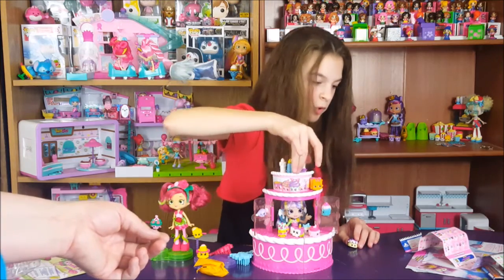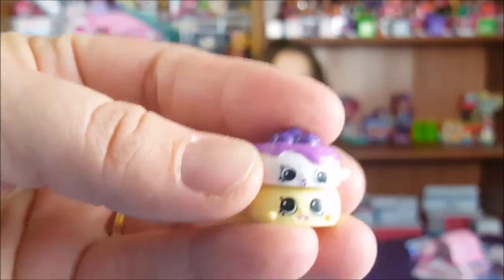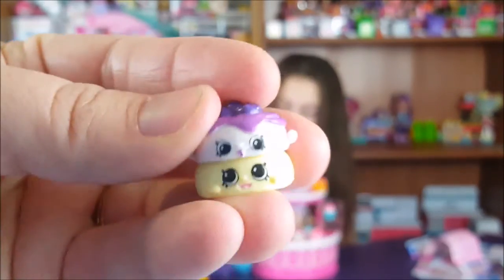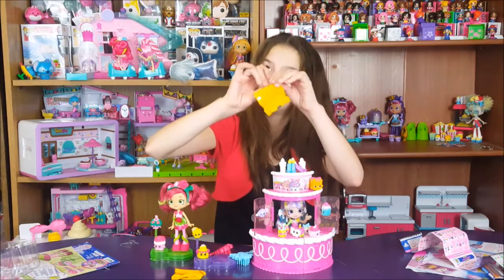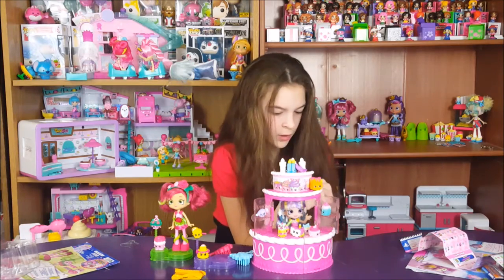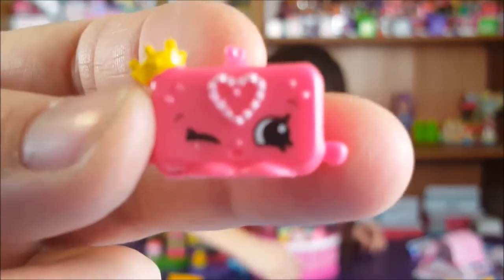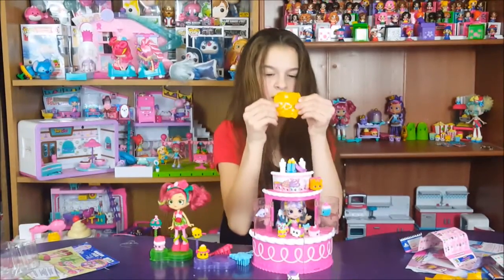Next we have our two pack cakes. It's Jan and Dan. Jan and Dan Pancake. Dan's on top, right? Yes. And then Fran goes underneath here. Yep. But these are two different colors, so. This is like black. This is Princess Purse. Princess Purse in pink. Very cute. This one looks super flat, too.